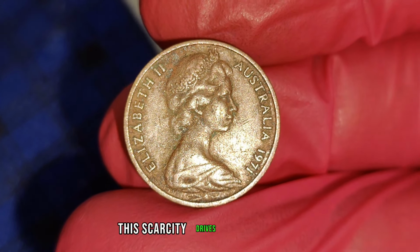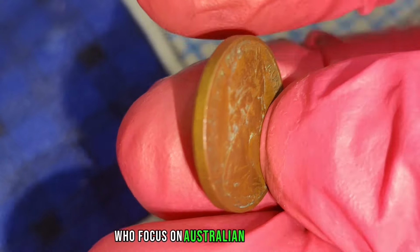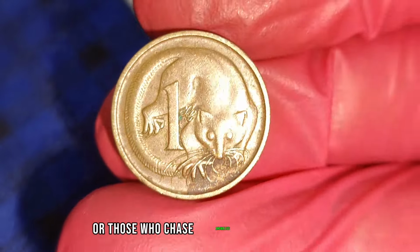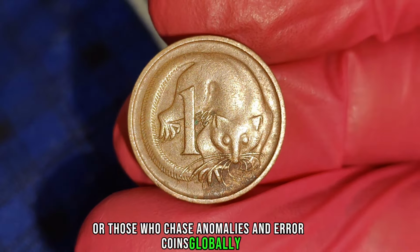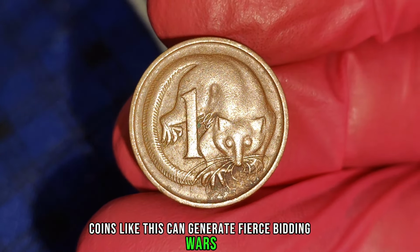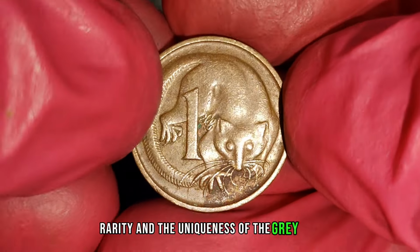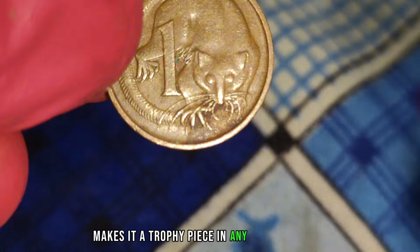This scarcity drives up demand significantly, especially among collectors who focus on Australian coinage or those who chase anomalies and error coins globally. In auction circles, coins like this can generate fierce bidding wars as the combination of condition, rarity, and the uniqueness of the gray spot makes it a trophy piece in any collection.